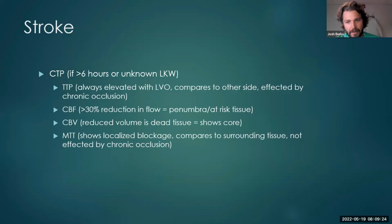And I mentioned perfusion. So if it's been more than 6 hours, we get a perfusion study on these patients. Just a quick review of what the CTP is. The 4 types of CTP images you look at are the TTP, CBF, CBV, and MTT. I try to keep this really simple so I don't get them confused.